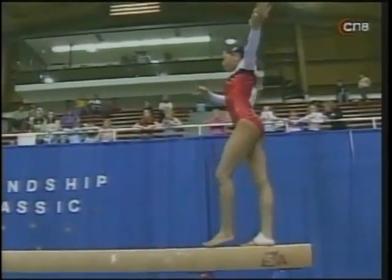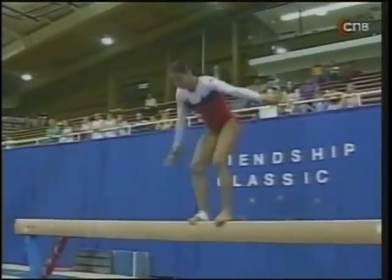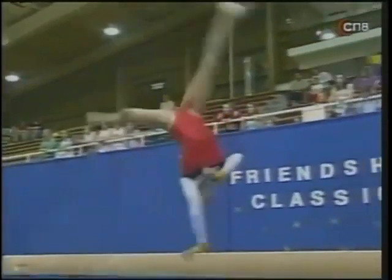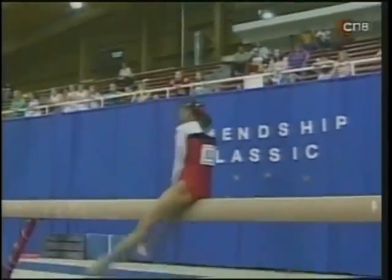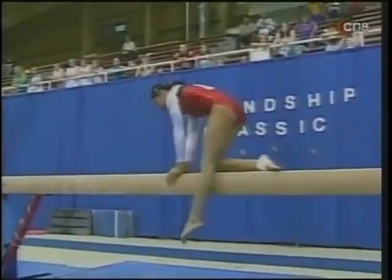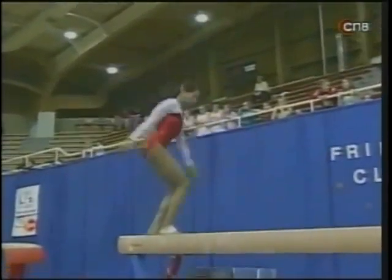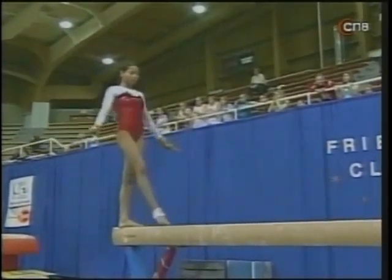They're really watching everything. They're watching arm movements, they're watching legs, they're looking for bent legs, they're looking for that tiny little stumble right there. They're looking for the aggressiveness, for the athlete to go up there and be very aggressive and kind of show the beam that you're the boss. And of course, they're looking for the different elements that are required, such as a 360-degree turn, different leaps, such as this one, and different acrobatic elements.